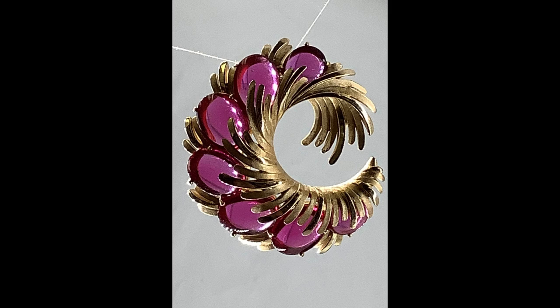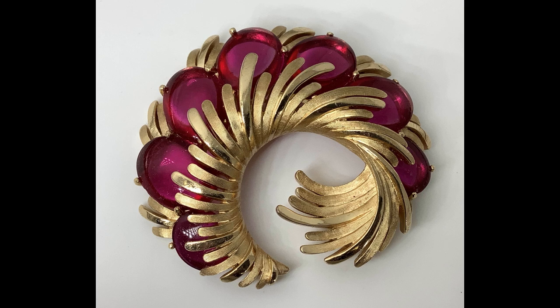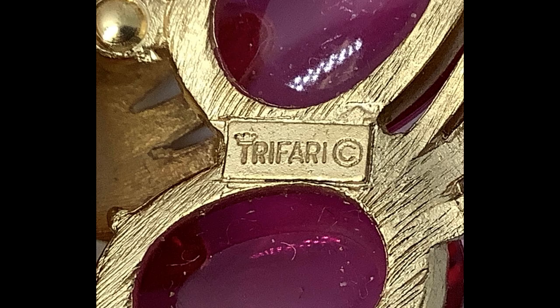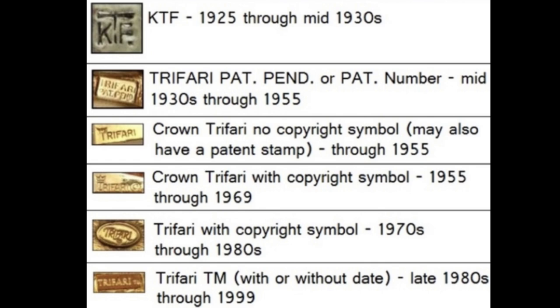The next one I have is a real stunner, and it's so special when I can find pieces like this. Now, this is a crown Trifari brooch, and I know a lot of you who watch my videos know a lot about jewelry, and some people are still learning. So I just wanted to explain the company's name is Trifari, and if it has a little crown mark above the T, we call it a crown Trifari, even though crown is not technically part of the company name. The crown part dates the piece, because maker's marks change over time for jewelry. So we can date it. If it's got this particular crown mark over it, it is some of their earlier pieces.